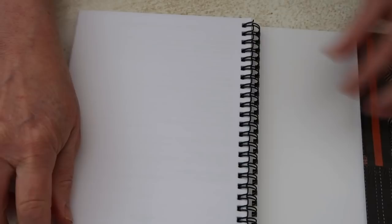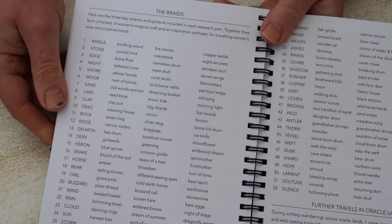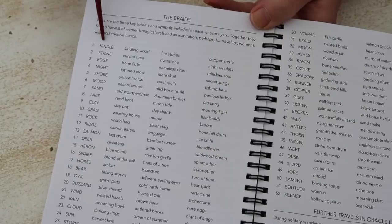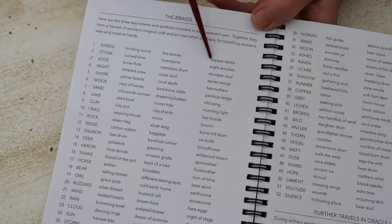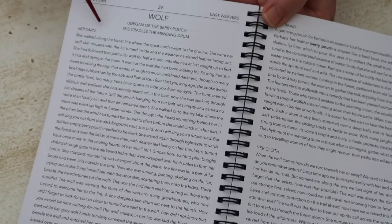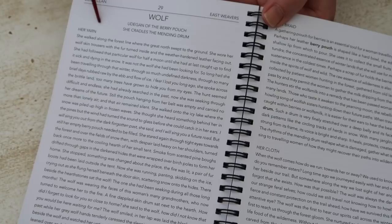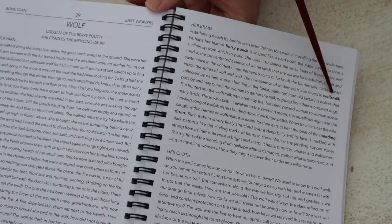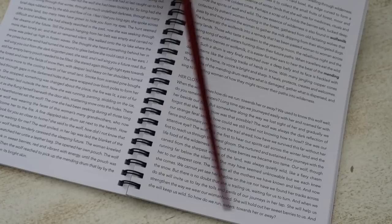At the back of the book, there is a list of all of the sacred objects on each of the cards. So for example, in the first card, we draw messages from kindling wood, the fire stories, and the copper kettle. And each of these sacred objects is an integral part of the message of each of the cards. And then for each card, we have her yarn or her story. We have her braid, which expands on the sacred objects that are in each card. And then we have her cloth, which really is the magic of her teaching.